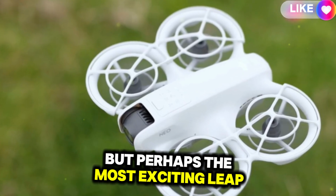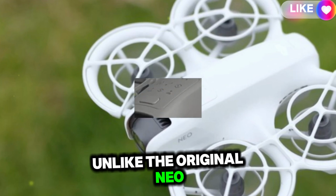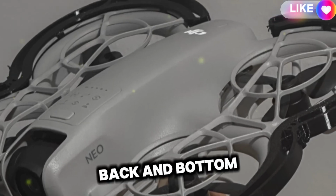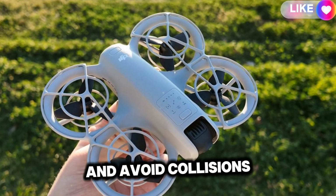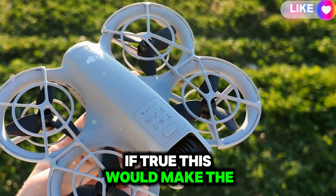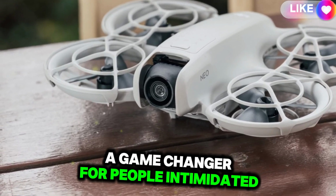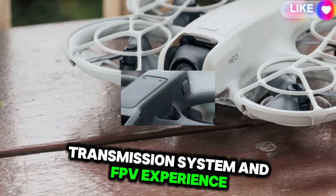But perhaps the most exciting leap is in safety systems. Unlike the original Neo, which lacked sophisticated obstacle avoidance, the Neo2 may come with sensors on the front, back, and bottom. This would allow the drone to intelligently detect and avoid collisions, massively reducing crash risks for beginners. If true, this would make the DJI Neo2 one of the most forgiving drones in its category, a game changer for people intimidated by drone flying.